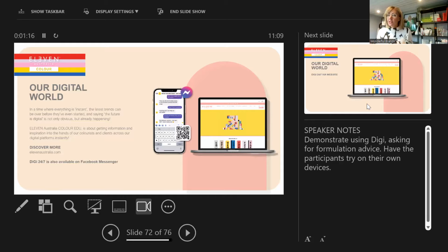What's good is that it saves all of your chats in there, and they're normally very quick at responding to you. So you could say, hey, I've got my client coming in. This is the picture of her. So you send a picture of her. She's looking to achieve a light golden blonde.